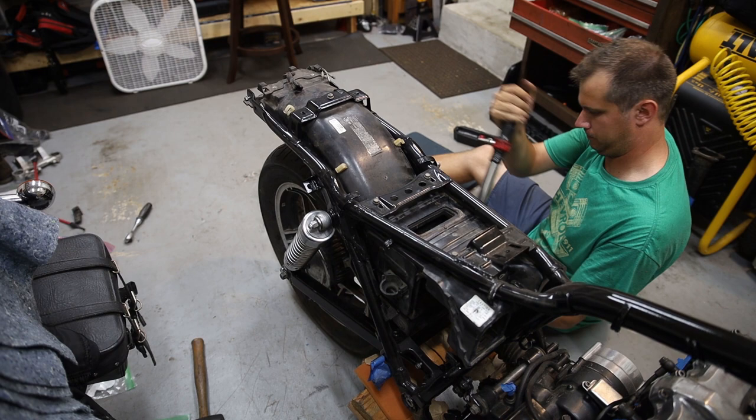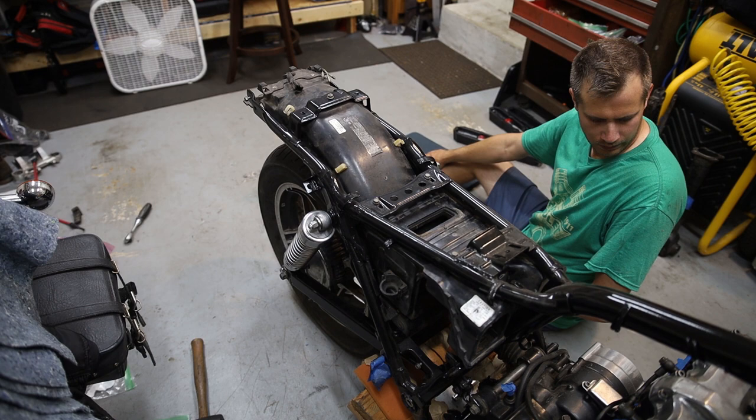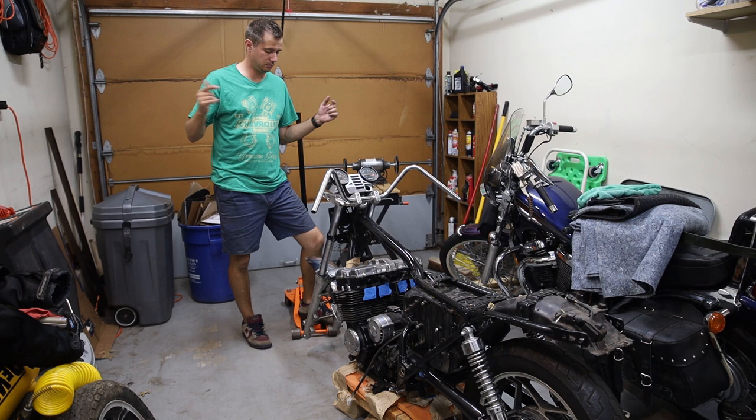Okay, rear end is pretty good. Let's think about what we've done. All right, so the next thing that I would like to do is get the front tire on as well as the side stand and the center stand.